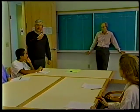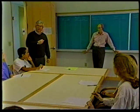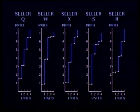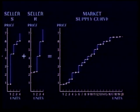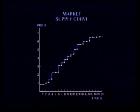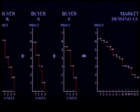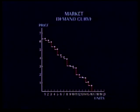Before the auction begins, let's see whether we can predict the most likely outcome. This chart represents the supply curve for the seller's table you saw a moment ago. These charts represent the supply curves for each of the other 4 sellers. Added together, they give us a supply curve for the entire market. Again, though you can see the supply curve, the people in the experiment cannot. Similarly, the 4 buyers' demand curves can be added together to form a demand curve for the entire market.